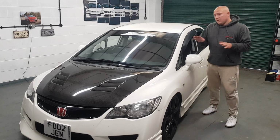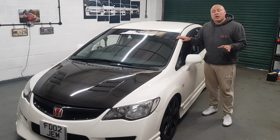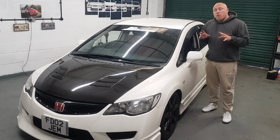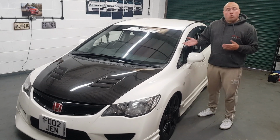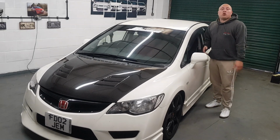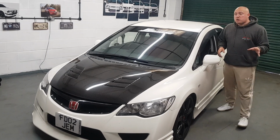As promised, the FD2, my pride and joy. This is why I do what I do, to be able to own cars like this. And it's through trading and obviously over the years, selling bits of modified cars and unusual stuff that I've gotten to this point and been lucky enough to own one of these. So the FD2, I've wanted one of these, I've looked at them for probably 4 or 5 years now, but always been out of reach price wise.